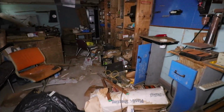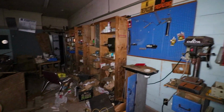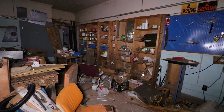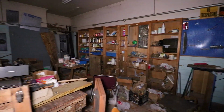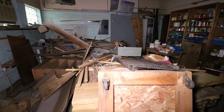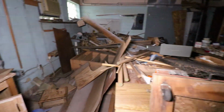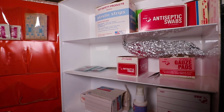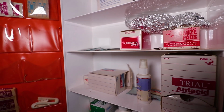Holy cow. What is all this? A lot of tools and stuff, a workbench. Look at all the stuff that's even still in the first aid kit.